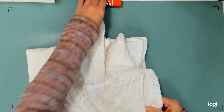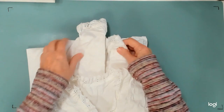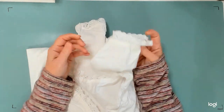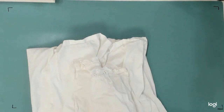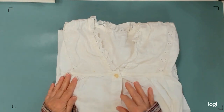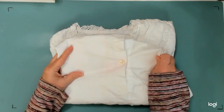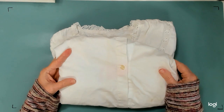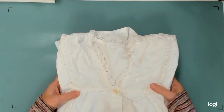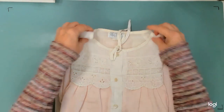Long nightgowns, as we used to call them, I think. But it does have the sleeves with the eyelet trim, and a lot of 100% cotton. It does have a stain right there. It's a pink stain, but it has some beautiful old buttons and nice 100% cotton fabric that I will be using. And then this was a nightgown.